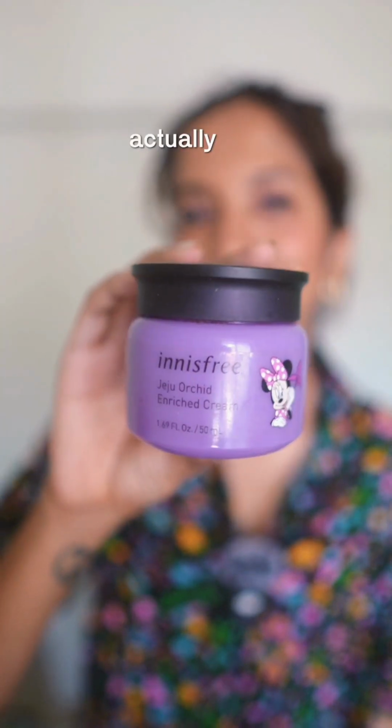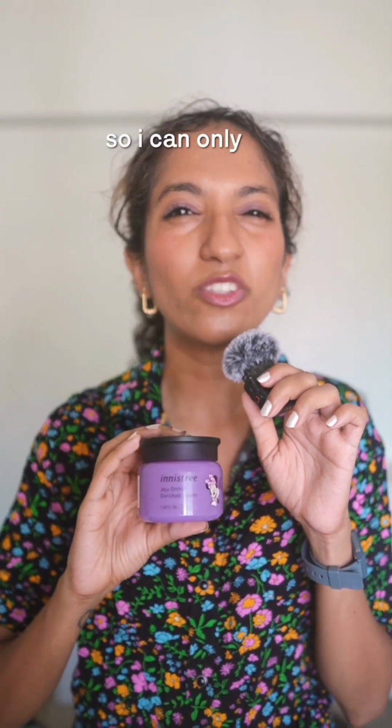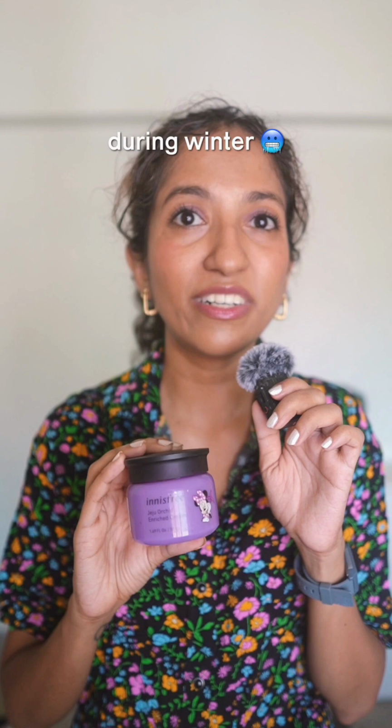The Innisfree Jeju Orchid Enriched Cream is actually one of my favorite richer creams. This is more formulated for dry skin, so I can only use it for 1 or 2 months in a year during winter. If you have dry skin though, do check this out. It will hydrate without making you oily or sticky.